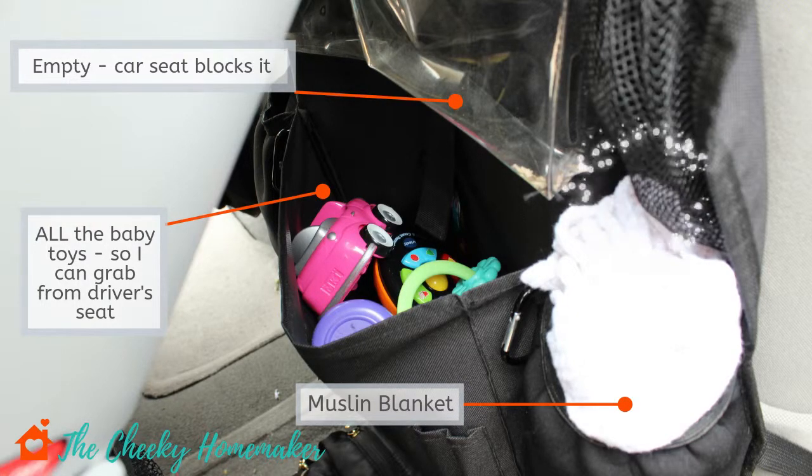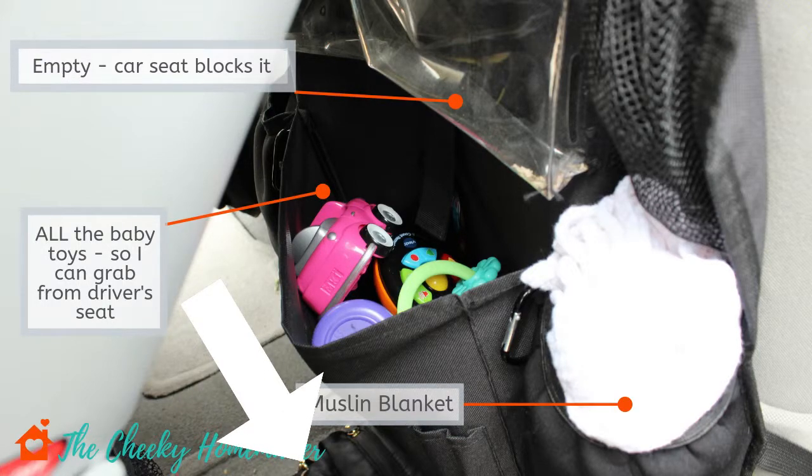And then I do have a muslin blanket that I keep over in the side pocket, which is a great multi-purpose item for either an unexpectedly cold day or a cover for a sleeping baby in a stroller, that kind of thing. And then if you notice at the bottom, I do have a black diaper bag. That's not the diaper bag I carry in and out of the car. That is our emergency backup clothes. So my normal diaper bag does have backup clothes in it, but every once in a while, if I forget to replace something, or if my 4-year-old gets wet or dirty somehow, I have a change of clothes for both kids in there, a spare diaper, and a spare blanket.